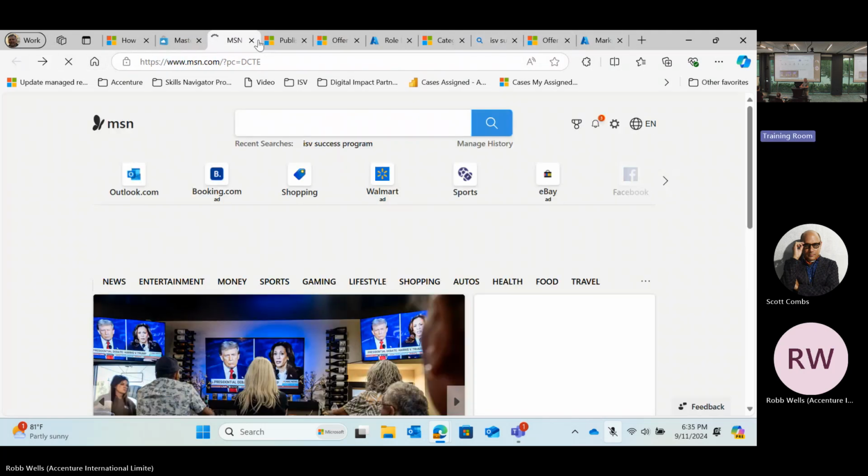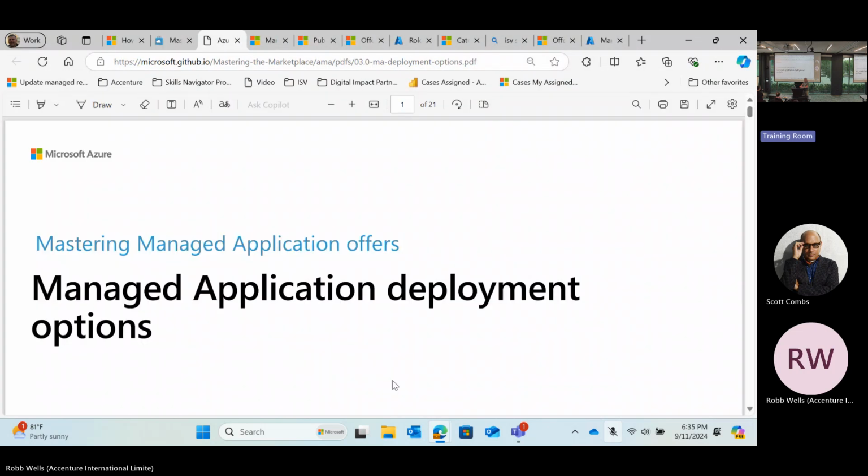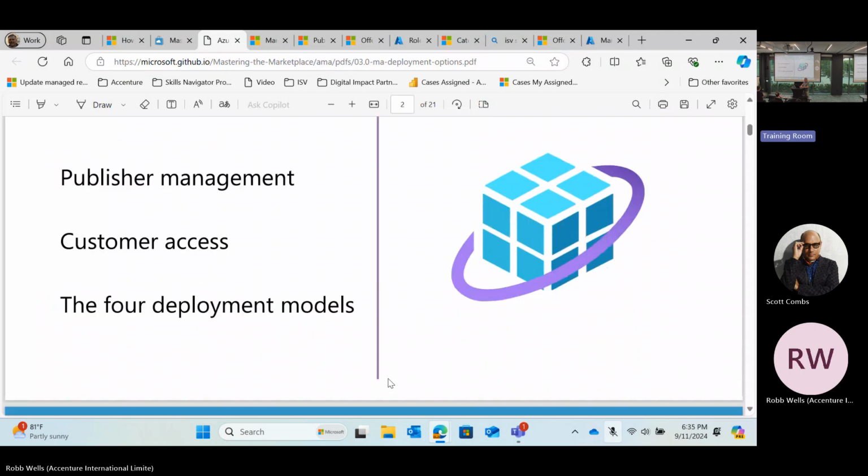I know Power Apps was getting a lot of traction for a while. I don't know if that's still interesting. It does, yes, CRM integration with CRM.